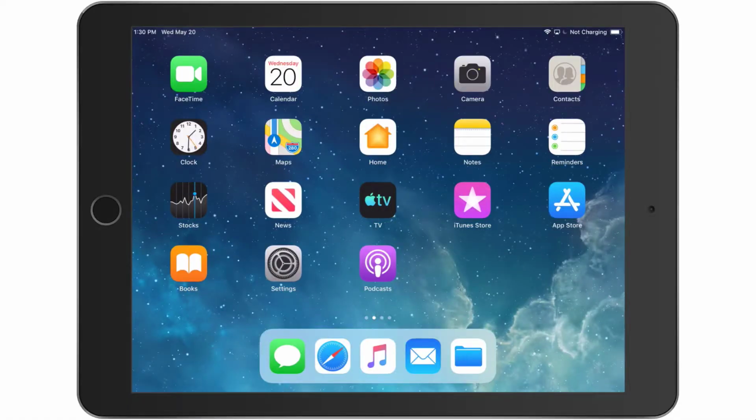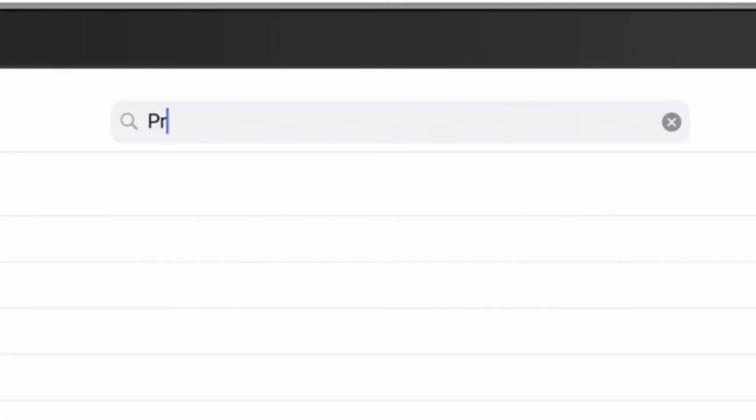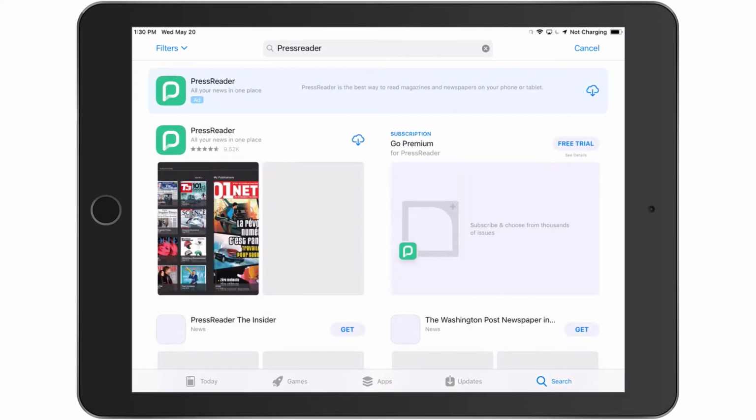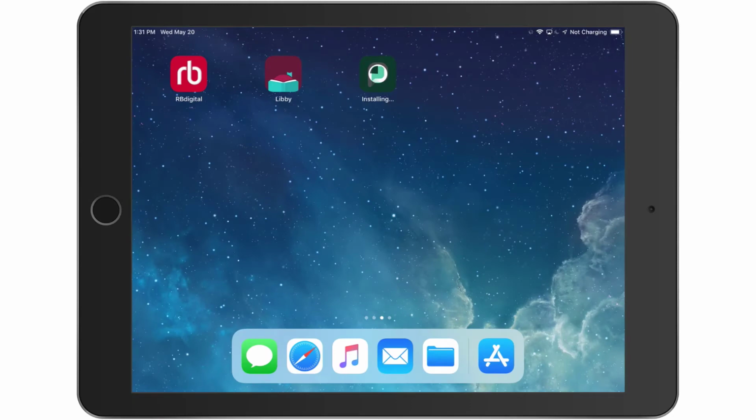However, for this video, I'll be using the Press Reader app. The app is available for iOS, Android, Windows, and Mac devices. I'll be using an iPad for this video, so I'll search for Press Reader on the Apple App Store and install it. Once the app is installed, tap on the Press Reader icon to open it.